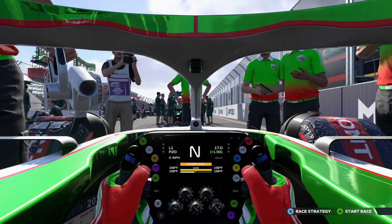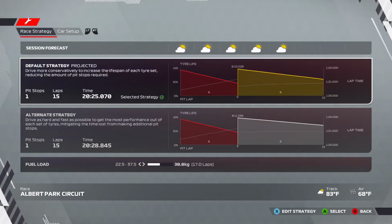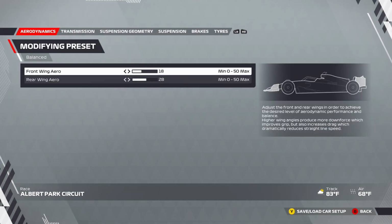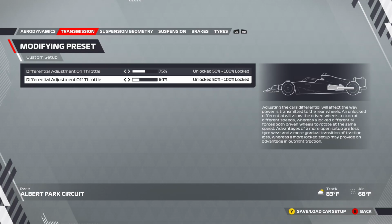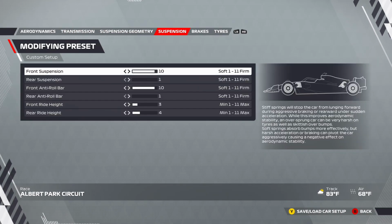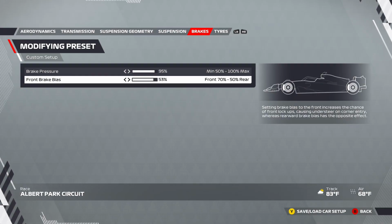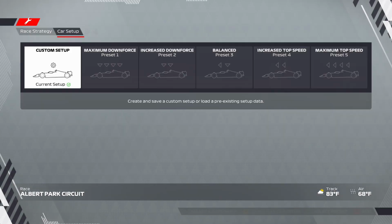Here we go. I know what you can do. Don't let me down. Alright, so we are basically ready to go. What we're going to do, though, is make sure our car is set up properly. We're going to unlock that differential just a little bit like that. Tends to be how I like it. Brakes, we're going to take the pressure off just a little bit and make sure that we're pretty even on the brakes there for this race.